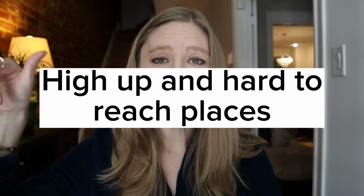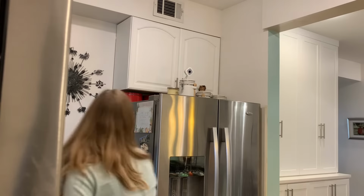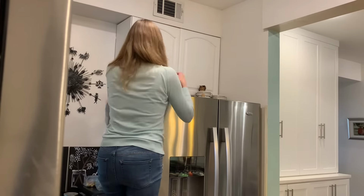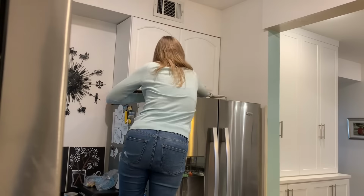Okay, so the first thing we're going to clean in our monthly cleaning schedule is high up places and the tops of things. So think the top of your refrigerator, the tops of your cabinets, maybe the tops of your walls and the corners where you get cobwebs. Those are all things that each month you want to think about and each month you can clean.